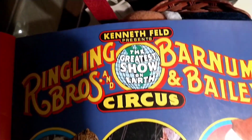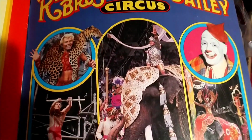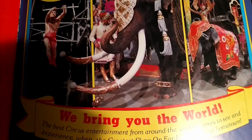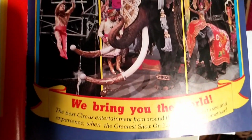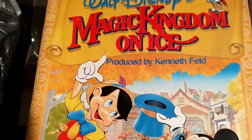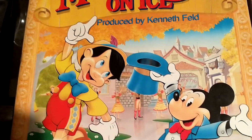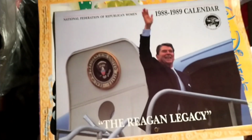The Ringling, Barnum and Bailey, Ringling Brothers. So yeah, I just pulled this out and I thought this was interesting. I guess I like history, especially when it's preserved well.